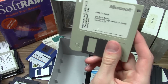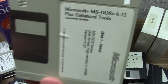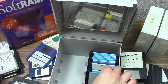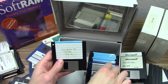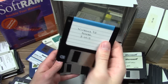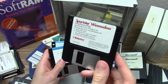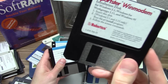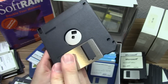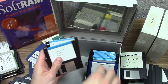Right here we've got another copy of Microsoft DOS 6.22 plus enhanced tools. Check that out. This is disc 1. There's probably more in here somewhere. We've got a copy of Windows 95 in here, 13 of 13. We've got 5 of 13. We have a Sportster Win modem installation disc from US Robotics. Wow, okay, so this is 1996. Yeah, this is an installation disc. We'll go ahead and set that aside here.